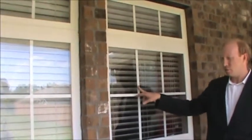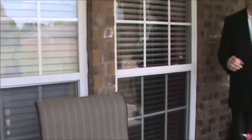Here we are on the back covered porch. All the windows are crossbar, double pane, energy efficient. Also has the transom windows for more natural light and an architectural design that's breathtaking.